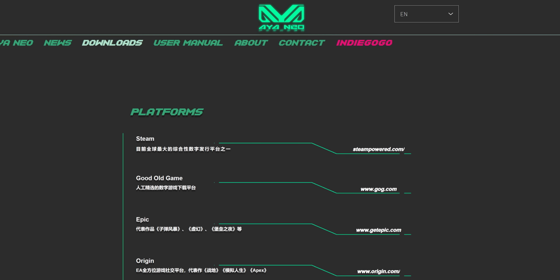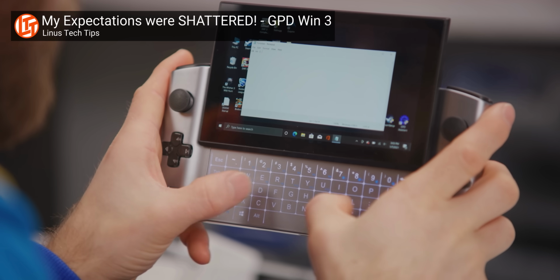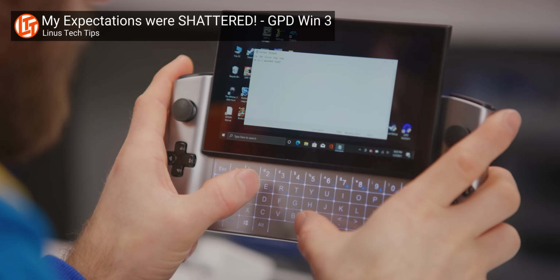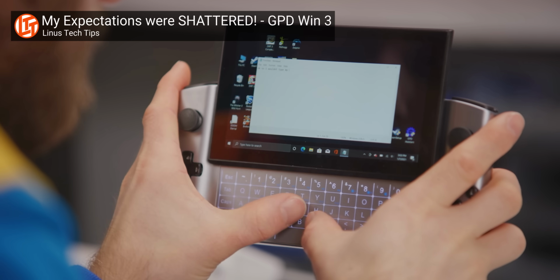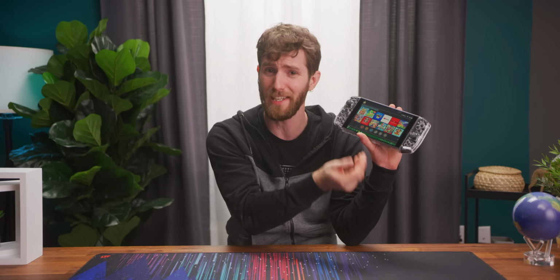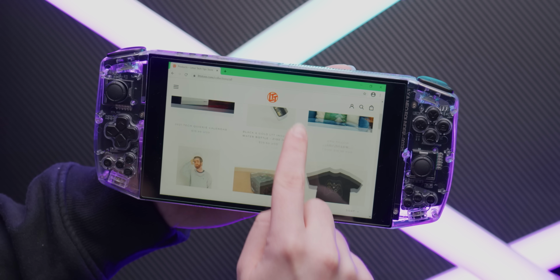When it comes to general use, the Neo continues to improve. Aya offers a download on their website to JoyXoff, which allows you to use the controller inputs for mouse control, but it still falls behind the Win3's hardware keyboard that's hidden behind a sliding screen. To be clear, GPD's approach is not perfect. But if you've ever used the on-screen keyboard on a Nintendo Switch, you'll have a pretty good idea of what the experience is like on the Neo, where even typing something basic like lttstore.com, such fine merchandise, requires shifting your grip or reaching beyond the point of comfort.